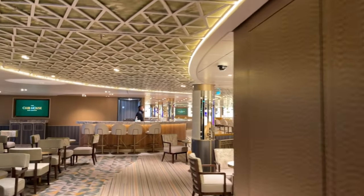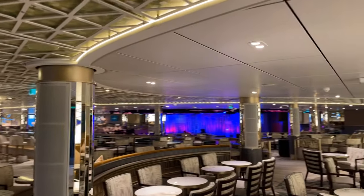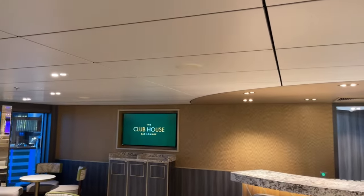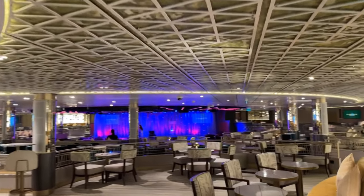As we enter here, we visit the clubhouse. Now, the clubhouse is a huge lounge, and the first thing I thought when I walked in here was, wow, this is big. Other ships I've been on and other lines I've been on, the lounges like this are so much smaller. There's so much space in here.